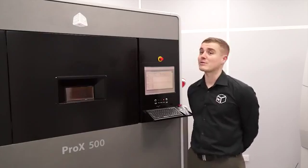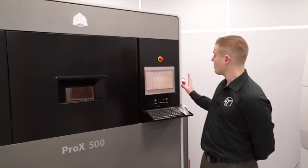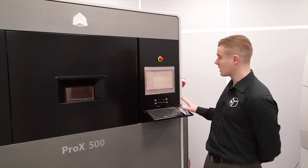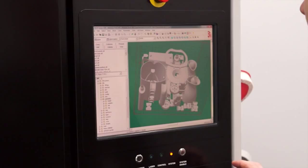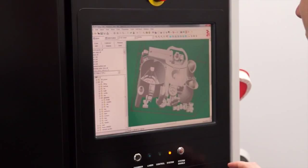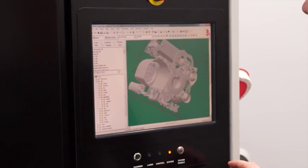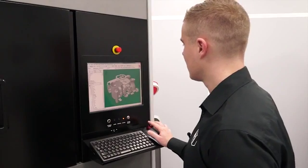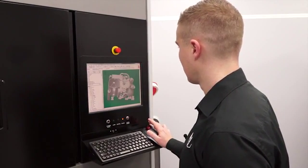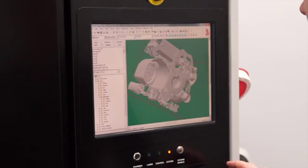The control of the ProX 500 is very simple. We basically have a touchscreen interface here, which is obviously used with a keyboard. The software is very simple to use, very minimal training. You just fold your parts into the build chamber, it'll orientate them for you, it produces reports in terms of build times, but obviously you can go as far as you want with this technology. You can amend the parameters to tailor it to specific needs.